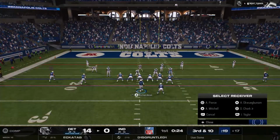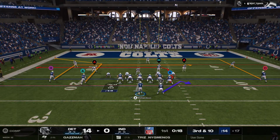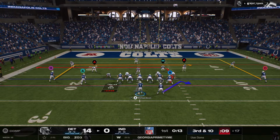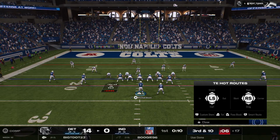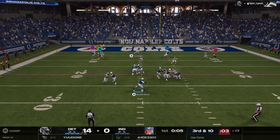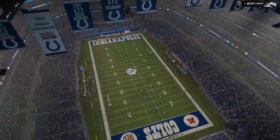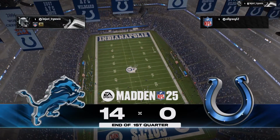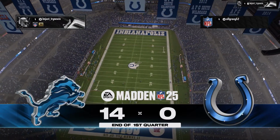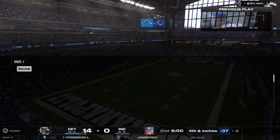Here's a third and 10. Out of the shotgun, Richardson. To the left side, that's caught by Mitchell. So, a little extra time to think about what to do on fourth down as we are through quarter number 1. It's the Lions who have the early lead. We'll come back to Indianapolis in a moment.